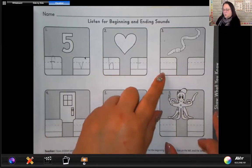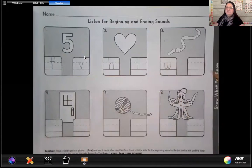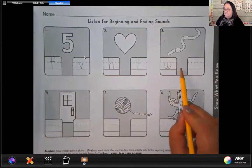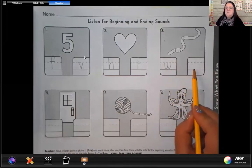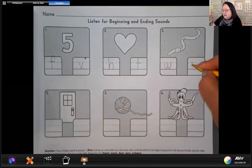Worm. Worm. W makes the w sound. And let's listen for the last sound. Worm. What's that sound? What is the letter that makes that m sound? M.